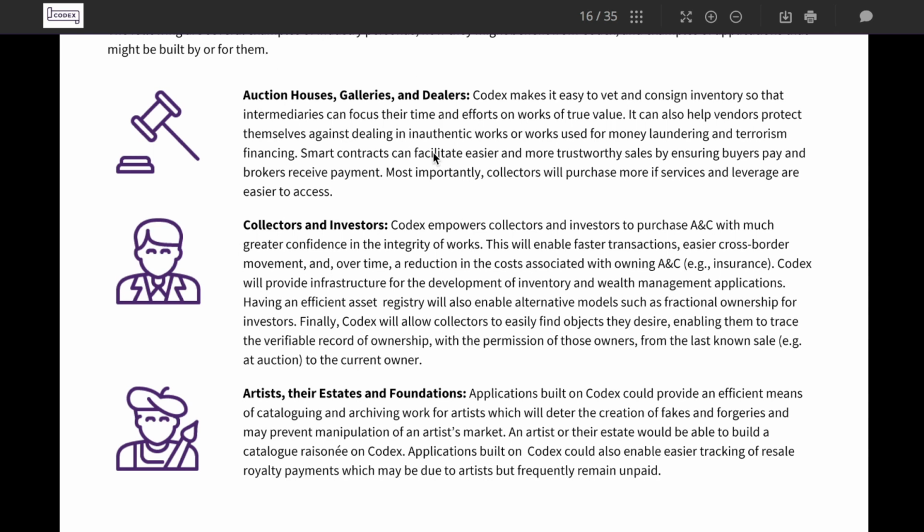Just about anybody in the industry, folks. Collectors, investors, artists, estates, foundations, auction houses, galleries, dealers. Everybody that's in the art world is going to be able to go on one centralized site on a decentralized blockchain.